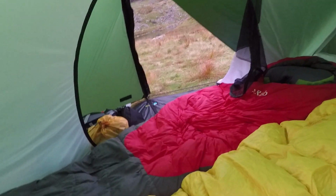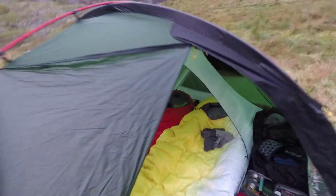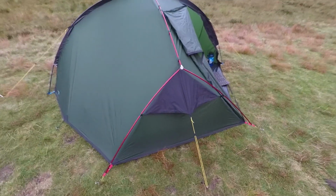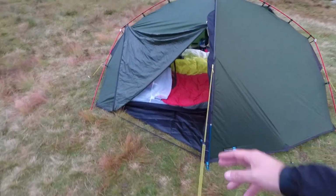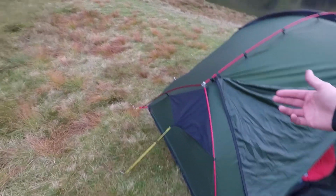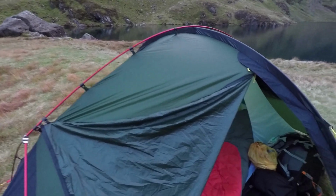But yeah, that's the space inside. Got a little lantern hanging up there, and you can see the pitch. Pretty nice and tall. It's freestanding, so it's really easy in that respect. And then you've got one vent that kind of comes out. You've only got 4 guys, one on the side, and then another vent. Pitched tail in, the wind's coming in from this way, so we'll tail into the wind. And the doors clip back handily as well.